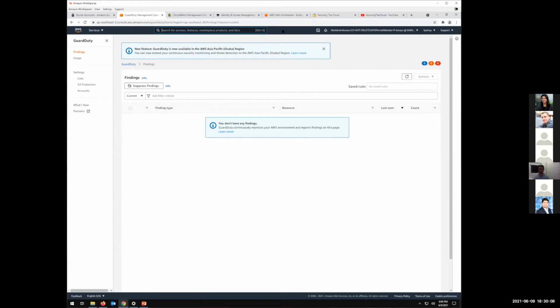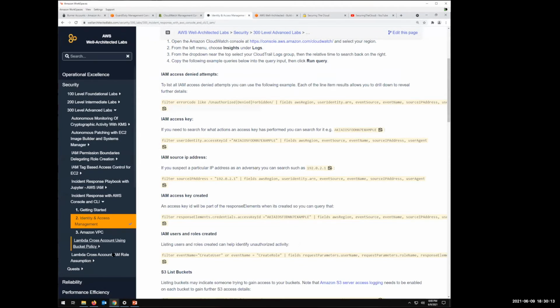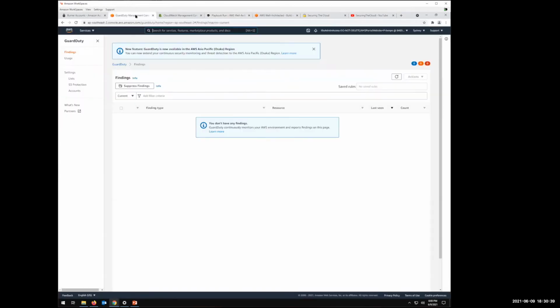In fact, I have a lab. Where's it gone? I actually have a lab on using Jupyter Notebook, but I don't have any screenshots on it, I don't think. No, I don't. But Jupyter Notebook, of course, is Python merged with Markdown, and it's going to help me run those queries. So that's kind of like an example that you could use for that to get started. That's great. Thank you.